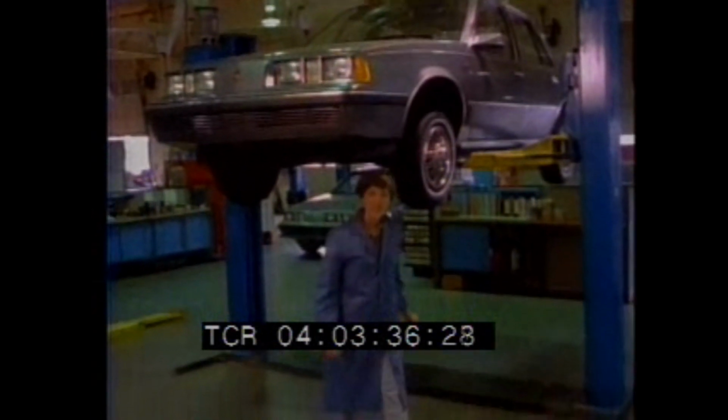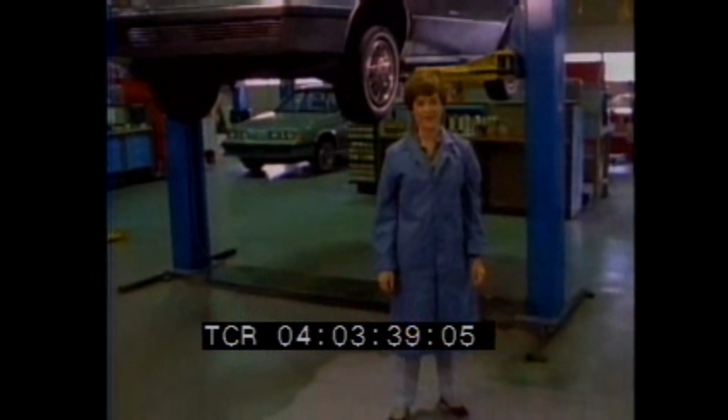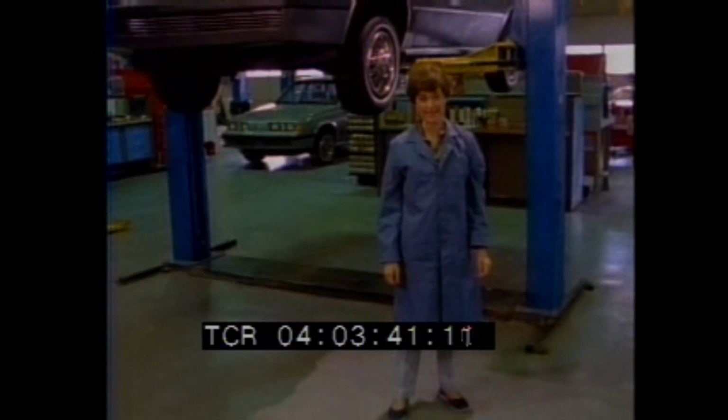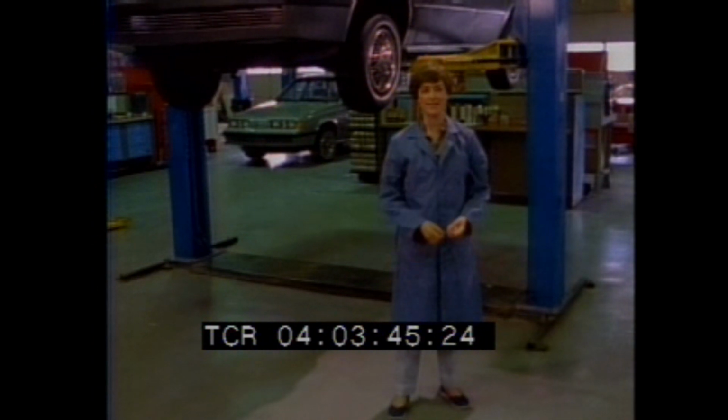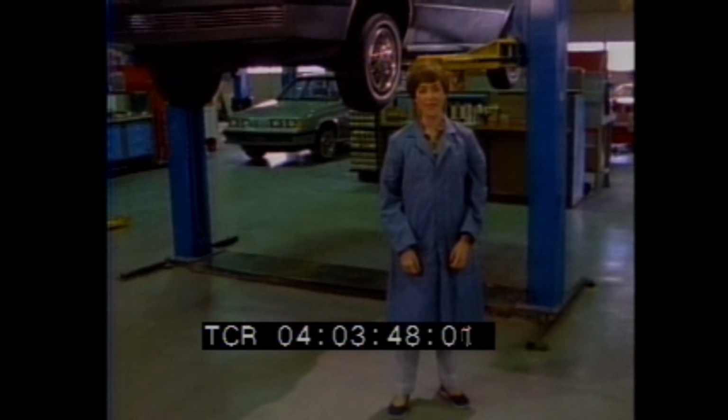Hi. So you're going to test drive a 1985 Firenza. You're going to like it. It's such fun to drive. It's roomy, quick, maneuverable. Sorry, I get a little wound up talking about Firenza. We're all proud of the quality that we built into Firenza.